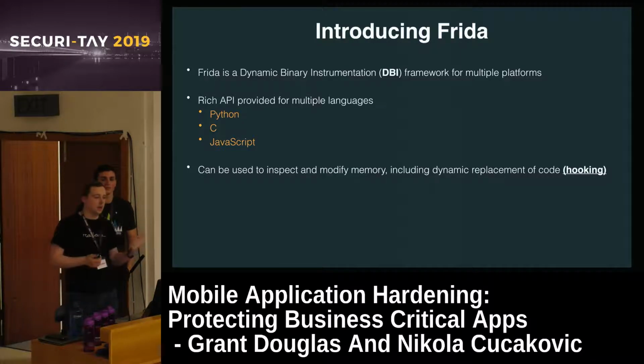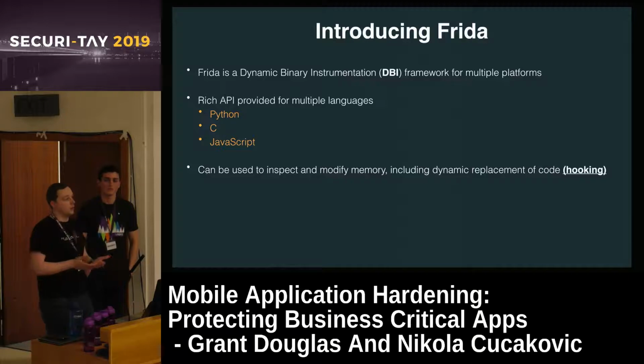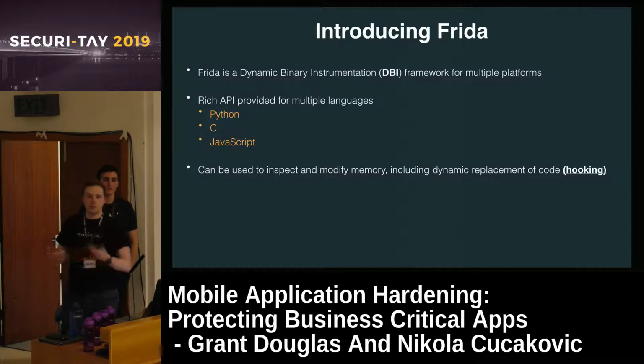So again, in Nick's example, when he was talking about having an isAdmin function that returns true or false, I think it would be really nice if we could just make it return true so that we get admin privileges, right? If the app's good, then that's not going to work because they do stuff on the web server side, but we can at least try it and see what happens. So the typical use case that we'll be covering today is to replace code inside a target process.